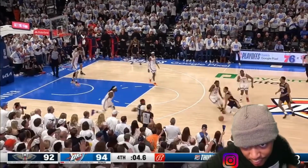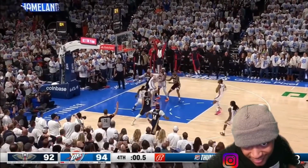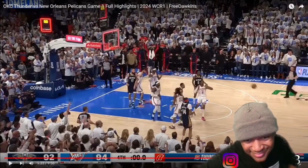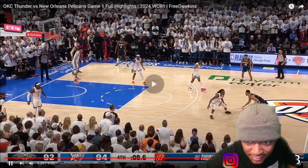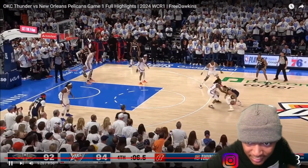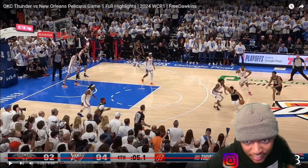McCollum dribbles it off of his foot. Nothing doing. Leans in. McCollum the 3. Too strong. That's the best they could have had. He's drowning. McCollum dribbles it, getting clamped up by it. Yeah, CJ. Off of his foot.